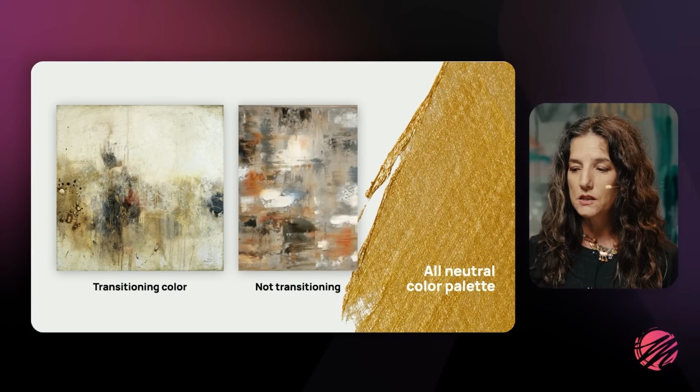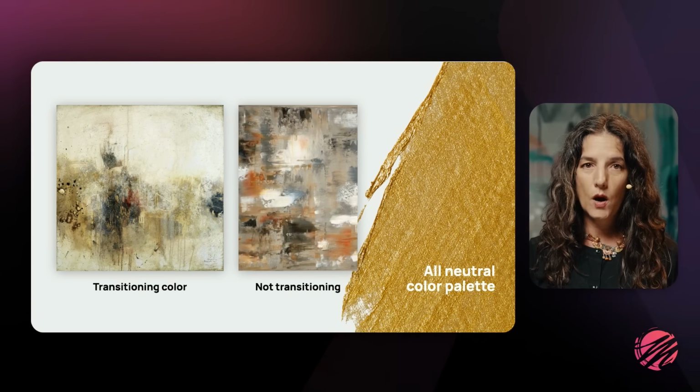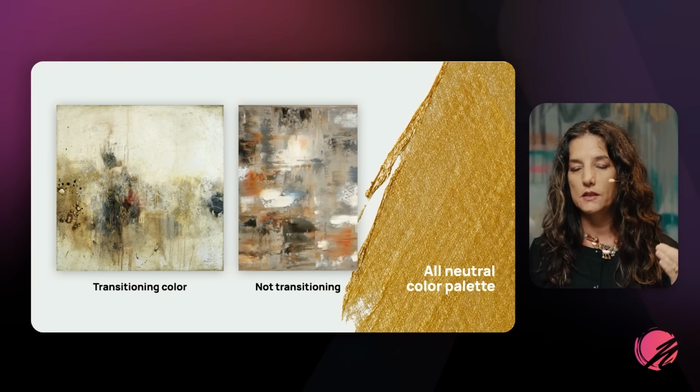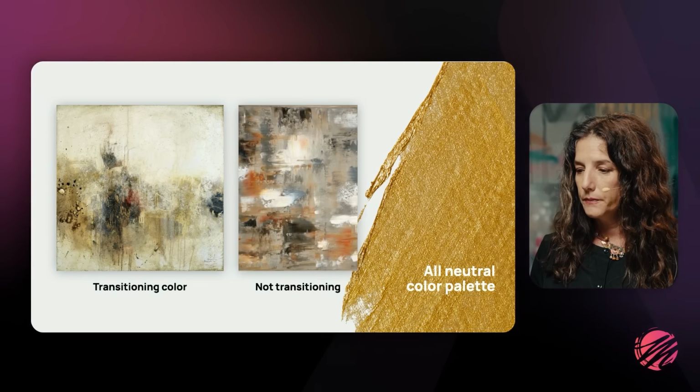So what that means is it's not the same gray everywhere. It's not the same brown everywhere. It's not the same white. It transitions throughout. Whereas the one on the right, it's like the same gray, the same white, the same brown, and it doesn't change as it's moving throughout the painting.